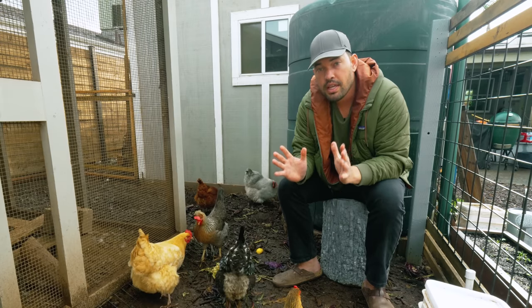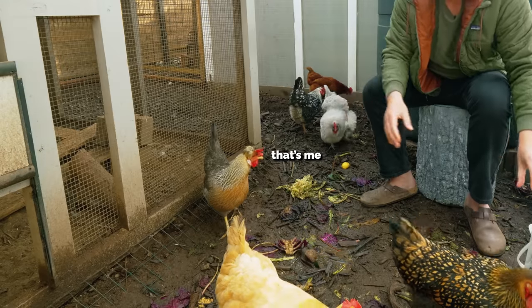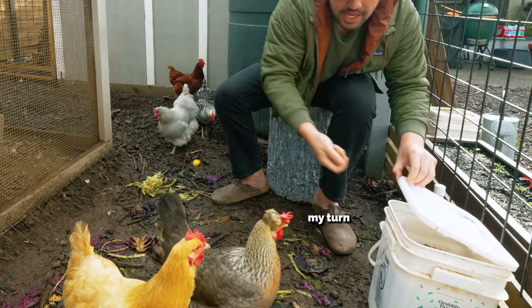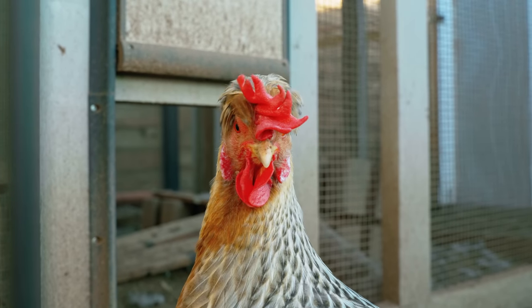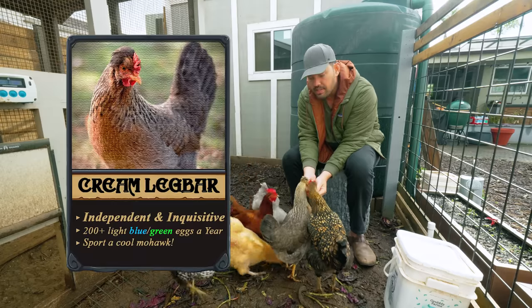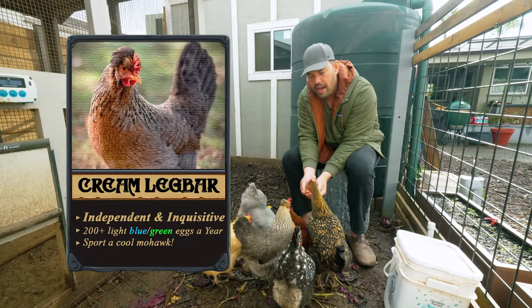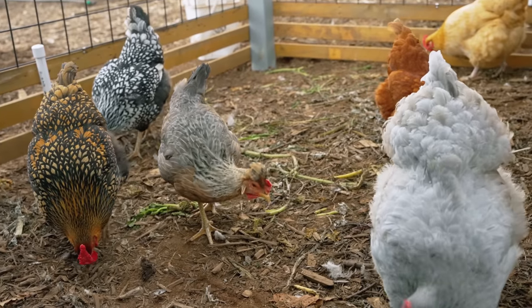The next breed up is the Cream Legbar. My Cream Legbar is right here. Her name is Rufio. She's the one who has the little mohawk. She has that sort of little headdress going on here, and she is a very pretty hen, I have to say. Out of all of them, I might find Rufio's feather pattern and overall look the most aesthetically beautiful.